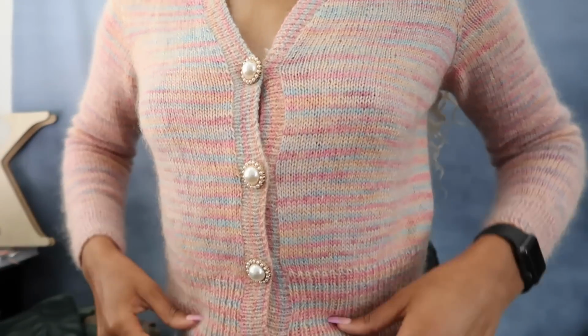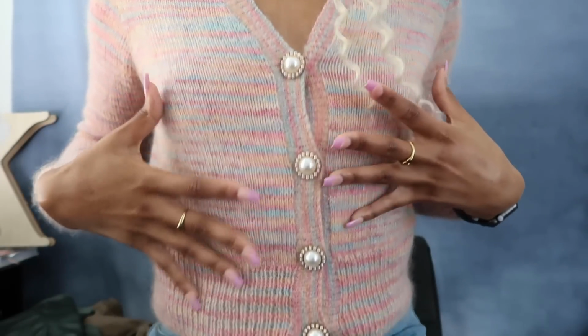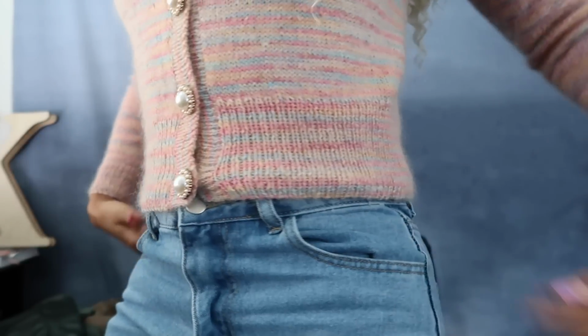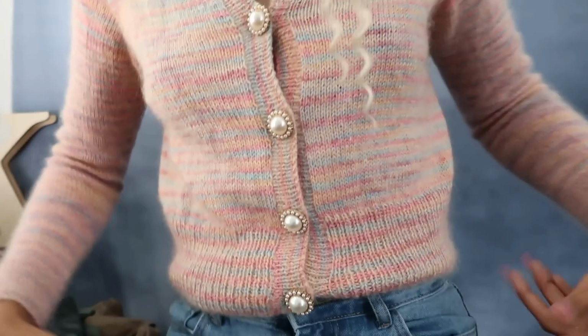I am wearing my April cardigan. This is the April cardigan by PetiteKnit. It is so nice. This is how long it is. It hits right at my natural waist, which is so cool. I just paired it with some mom jeans. Do people call them that? Mom jeans? Just regular blue jeans that are straight-legged. Anyway, I paired it with that.